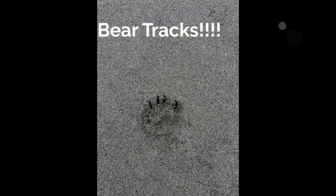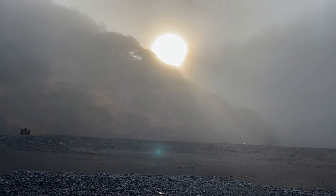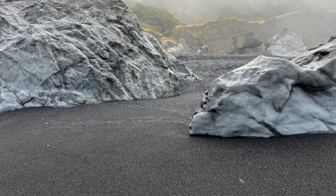Also, because of the low tide, we were able to see some black bear tracks, and these tracks went right up to the mountains that you see here. And we only missed it probably either by minutes or maybe a couple hours at most.